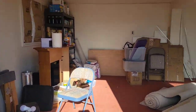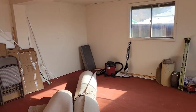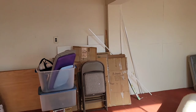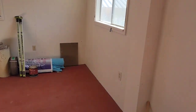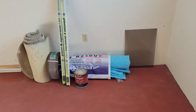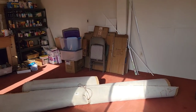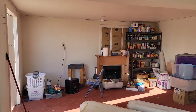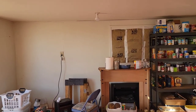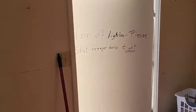There's power. You would have to put in some heat in here. But there is plenty of space in here. And there's windows, so it's bright. Lights right there. And you've got outlets for power. It's kind of a press board wood floor, but plenty of room to make this into something. There's a window that's boarded up there because they did do food storage in here. So they had them insulated to help with that.